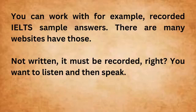You can work with, for example, recorded IELTS sample answers. There are many websites that have those. Not written, it must be recorded, right? You want to listen and then speak.